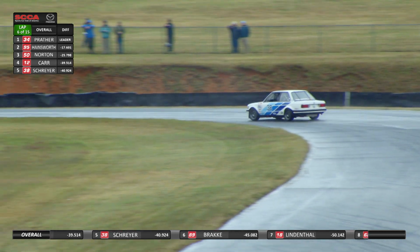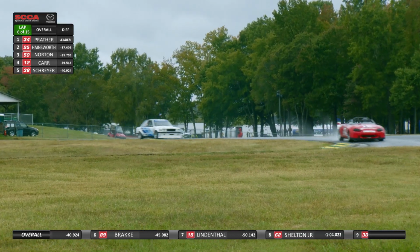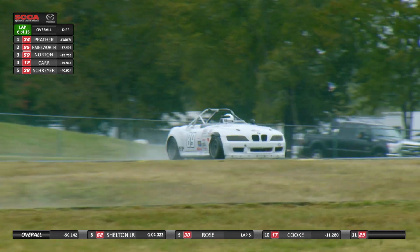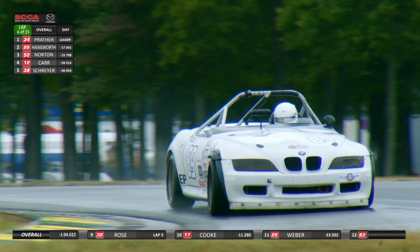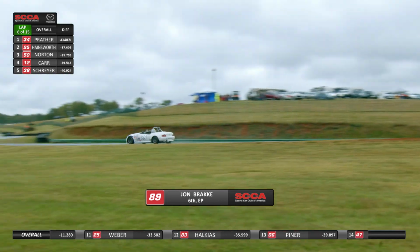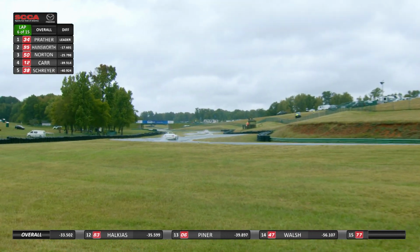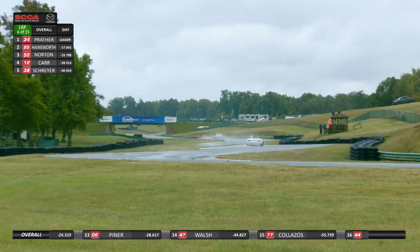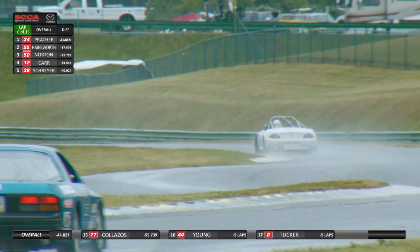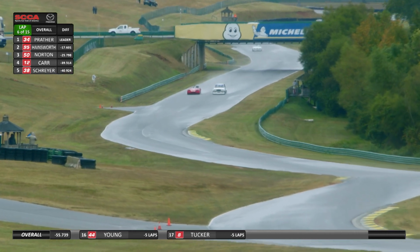But I think the gap to Schreier to Brackey there in the white Z4 is pretty static. Brackey was not quicker than either car in front of him last time through. So this field is still stringing out by little tenths and seconds here and there. John Brackey from Milwaukee up in the Land O'Lakes region. But the battle between Schreier and Carr, the best one on the racetrack.